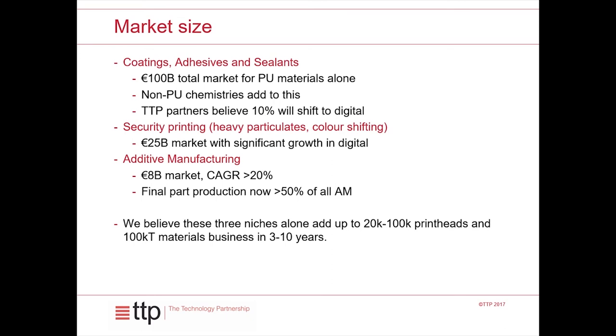Security printing currently is, you can look this up anywhere, a sort of 25 billion euro market. The digital part of that is growing fast. And additive manufacturing, whilst it's still quite small, only 8 billion euros right now, the potential here is just vast. It's enormous, currently growing 25% compound. And who knows where this will end up as a future fundamental shift in the way everything is manufactured.